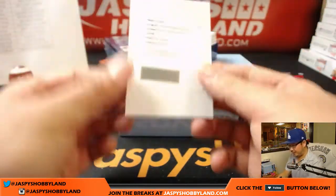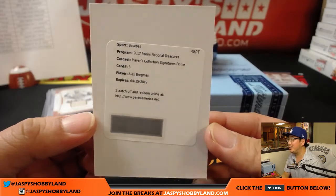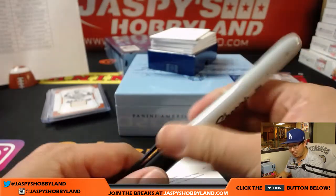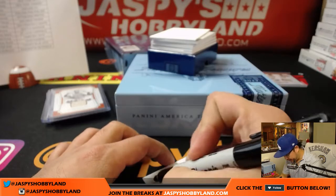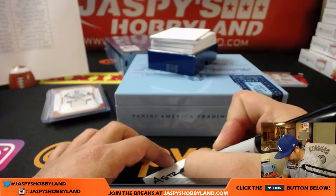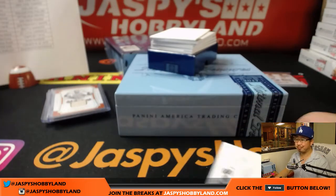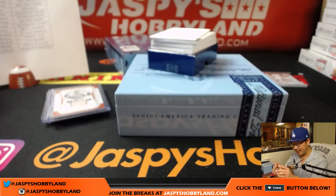We got a redemption. Wow, more Astros. Players Collection Signatures Prime, Alex Bregman for the Stros. That's another one for J-Mac. I don't think my Dodgers are gonna take this one tonight. We'll see. Okay.